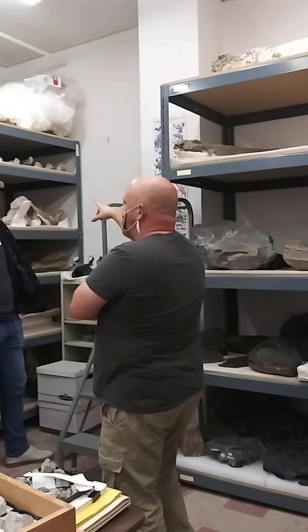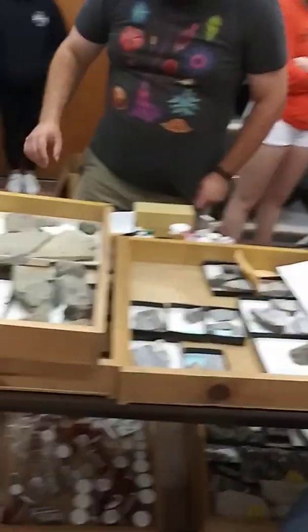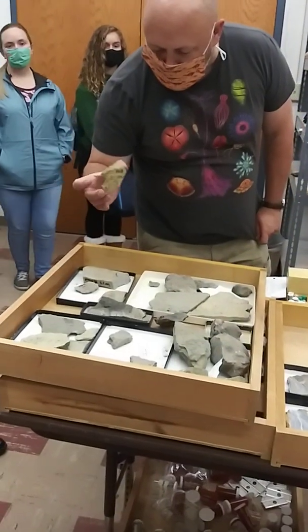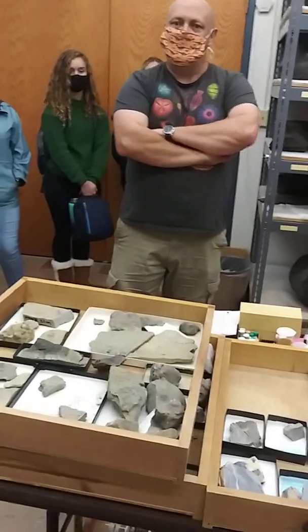More total lake mammoth material. And random material in here we're working on that's just little Paleozoic shells and stuff. So that's kind of a quick collections tour.